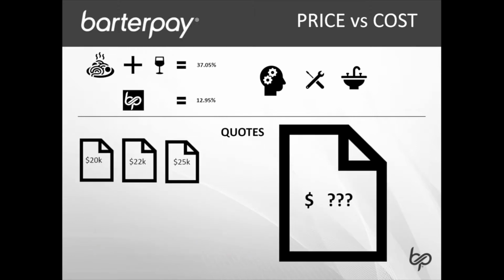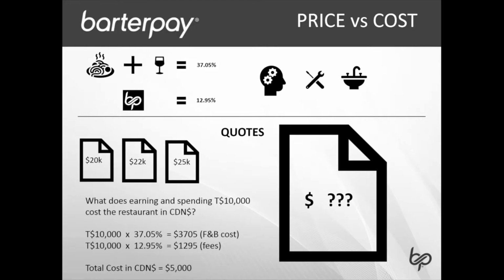So when we look at that, we have the quotes, and we need to convert the $23,000, of which some isn't payable in trade, into a cash cost of the quote. If we convert it, we have $13,000, which is actually in Canadian dollars payable to that contractor. We then have to look at the $10,000 payable in trade dollars and say, okay, what is our cash cost to earn back that trade?